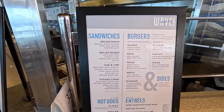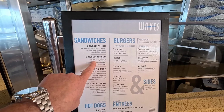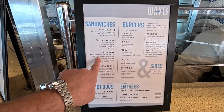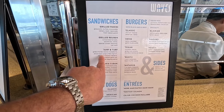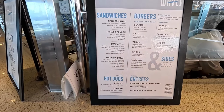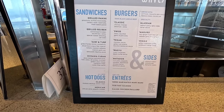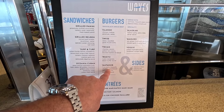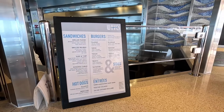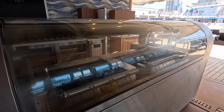There you go. Better shot of the menu. I'm really looking forward to trying this. The Reuben. And then they have a surf and turf. Lobster medallions. Black Angus filet mignon sandwich. Oh, this looks good too. Spock Box, the Spock Box Barbecue.